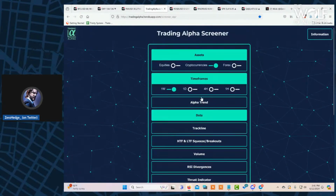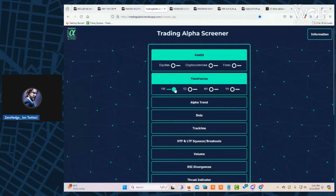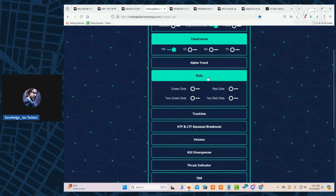So what this does is all of our green dot setups that everyone loves above the track line, you can now search for those. You don't have to look through 100 different charts. You can simply go on the screener and say, listen, out of these markets, stocks, cryptocurrency, and Forex, let's go with cryptocurrencies. Let's go with the weekly chart because we want a really strong trend. Let's make sure that we have a green dot starting.